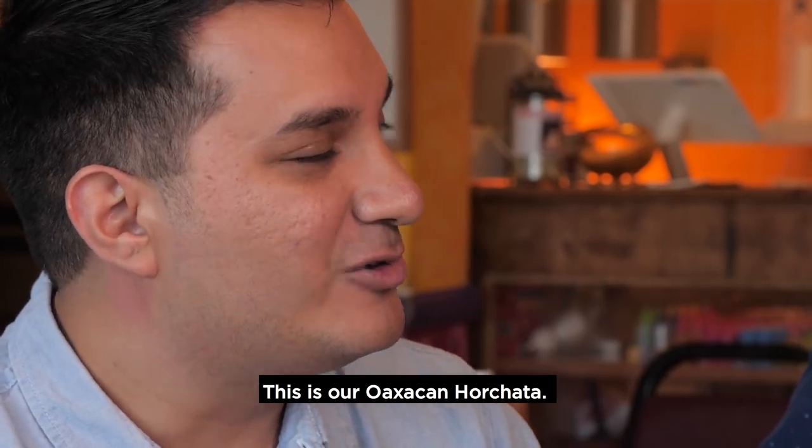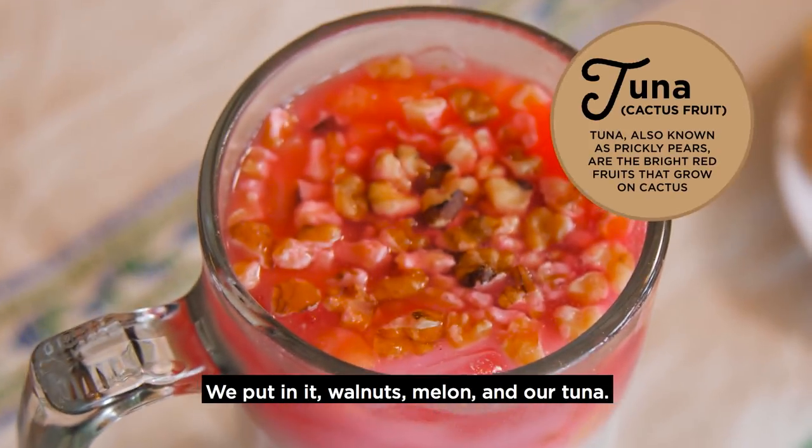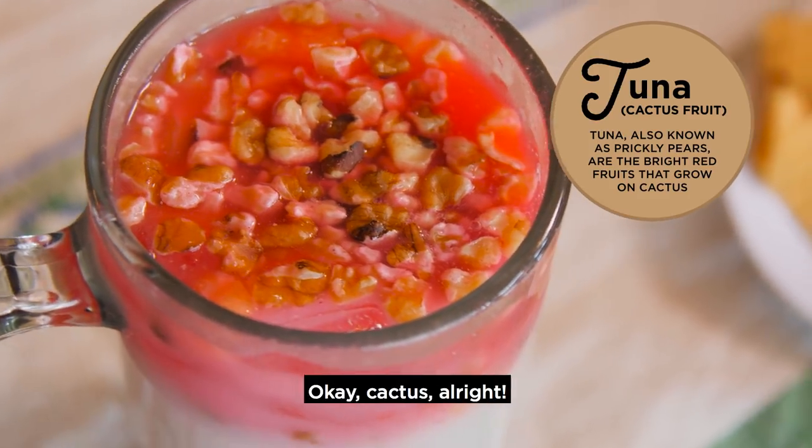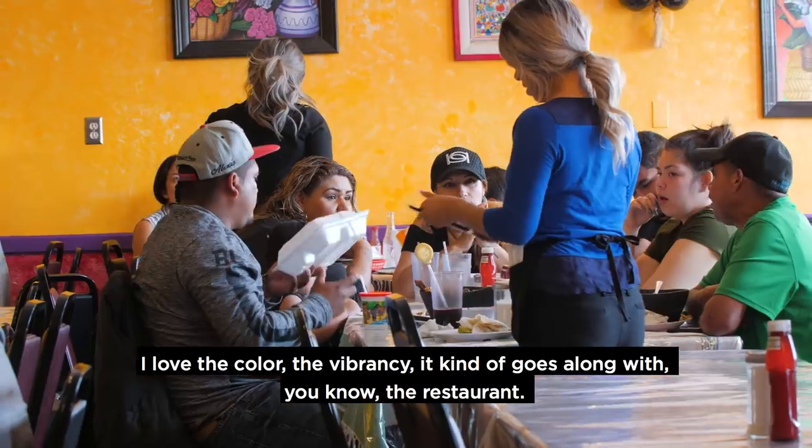This is our Oaxacan horchata. We put walnuts, melon, and our tuna. It's our cactus. Okay, cactus. All right. I love the color, the vibrancy. It kind of goes along with the restaurant.